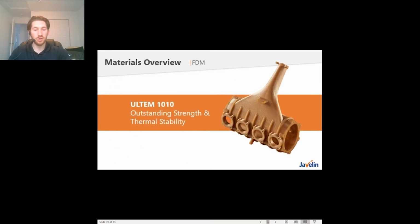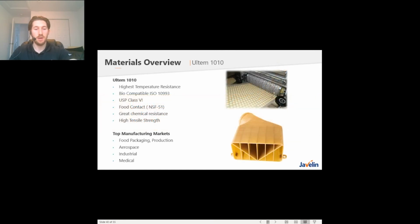One other material that is also really popular and well known is the Ultem 1010 because of its mechanical properties. This is the highest temperature resistant material that we're proposing with the FDM technology. It's a biocompatible material as well with the ISO 10993 certification, USP Class V, and it's also certified for food contact. It has high tensile strength, and it can resist more than 210 degrees Celsius. So it's good for many industries like aerospace, industrial, medical, food packaging, just to name a few of them.